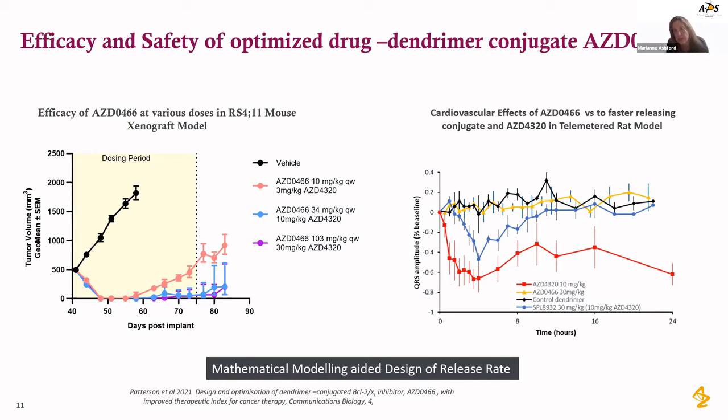BCL2 BCL-XL inhibitors are thought to be important in a number of cancers, and particularly in hematological cancers.